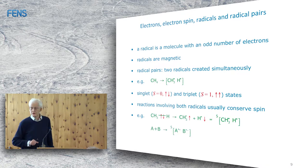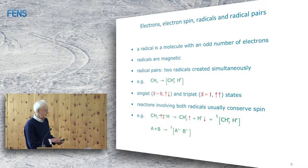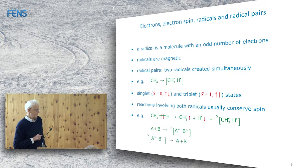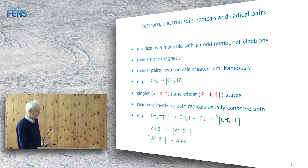Another example would be an electron transfer reaction. Most of the reactions I'm going to talk about are electron transfers. So if an electron jumps from A to B, if these are molecules that have even numbers of electrons, all of them paired up, these are both singlet states, and so the radical pair formed from them by electron transfer would be a singlet. And the reverse reaction also conserves spin. So having produced a singlet radical pair, if the electron jumps back where it came from, so that the products are singlet, then that too will be spin allowed.